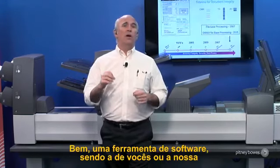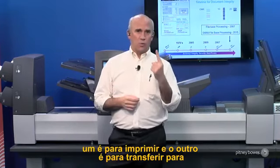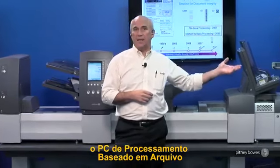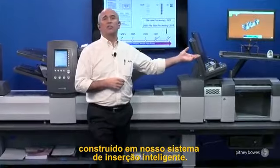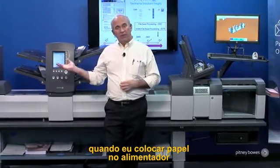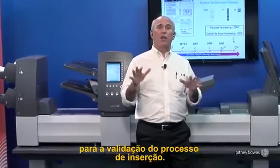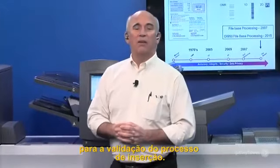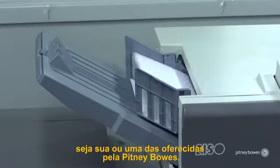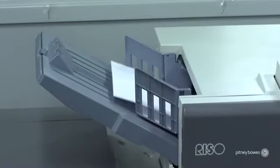How does it work? Well, a software tool, be it yours or ours, will create two data files. One is for print and one is for transfer to the file-based processing PC built into our intelligent inserting system. The idea behind this is that when I put paper in my feeder, I'm going to read a 2D barcode and compare it against a digital file for validation of the inserting process. We've run a software tool, be it yours or one of the Pitney Bowes offerings, to give us our output print.